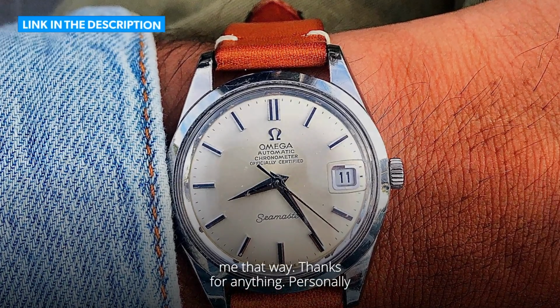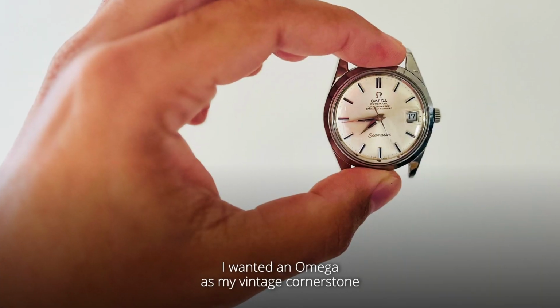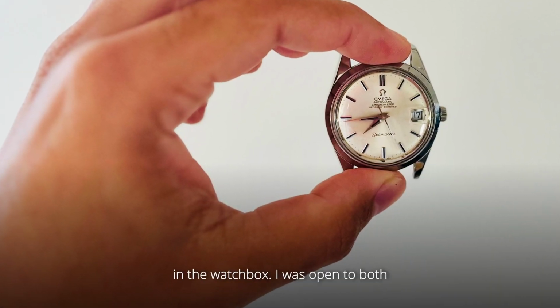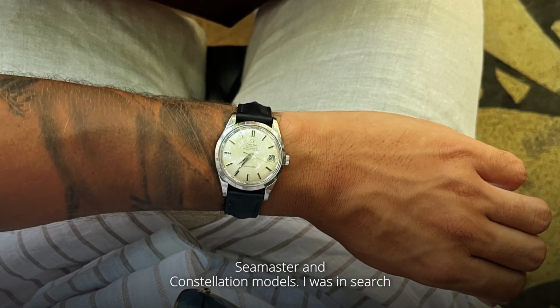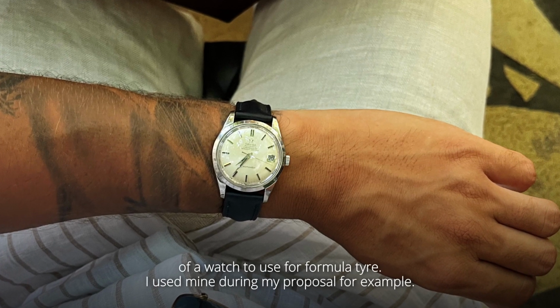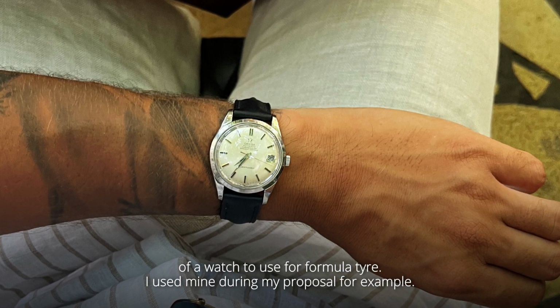Personally, I wanted an Omega as my vintage cornerstone in the watch box. I was open to both Seamaster and Constellation models. I was in search of a watch to use for formal attire. I used mine during my proposal, for example.